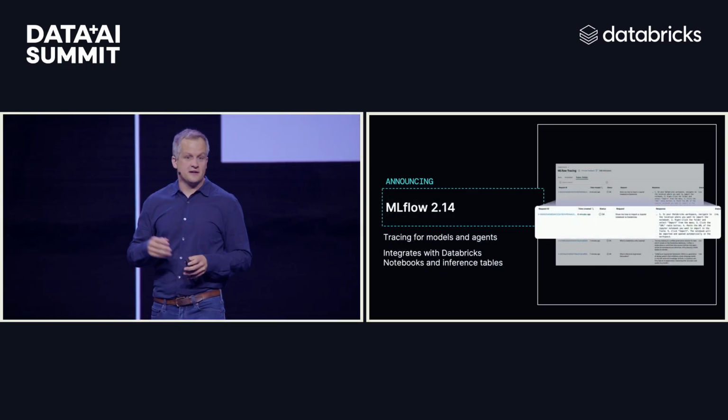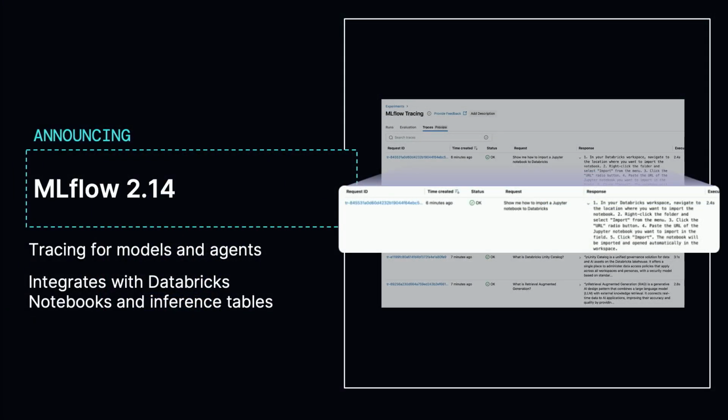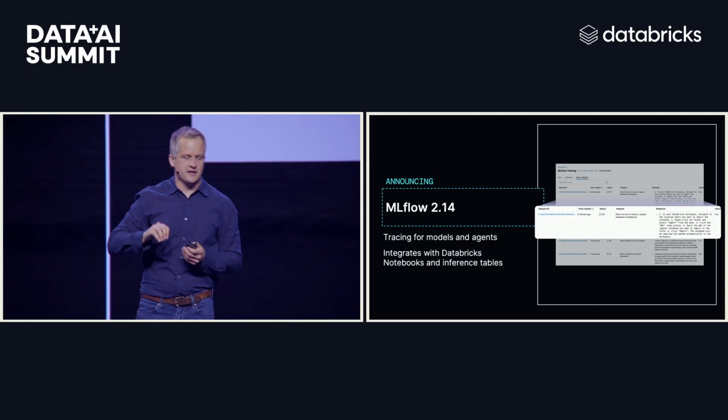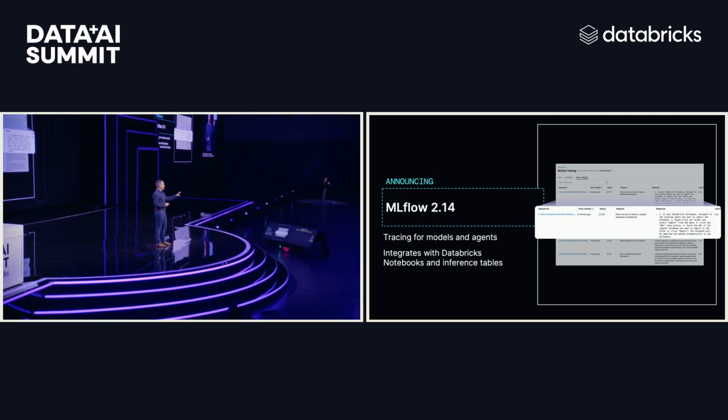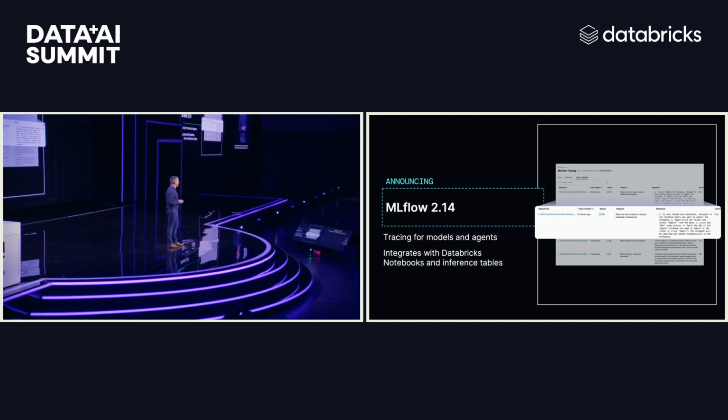MLflow 2.14, which comes out on Monday. The team promised me they're shipping it on Monday, so I'm holding them to it by talking about it in the keynote. That will also include substantial quality tools around these generative AI applications, in particular, the ability to log and investigate traces when you have low-quality interactions. So that's often a big piece of the quality puzzle: if you had a user that gave thumbs down, the thing didn't work so well, what exactly went wrong? Was it an issue with the retrieval? Was it an issue with the way I tuned my model? And so that'll be part of MLflow, and if you're using it in Databricks, we'll also deeply integrate it into the Databricks UI.